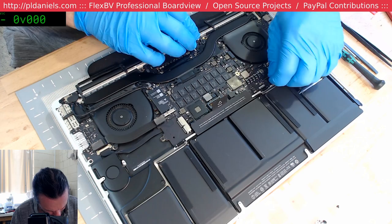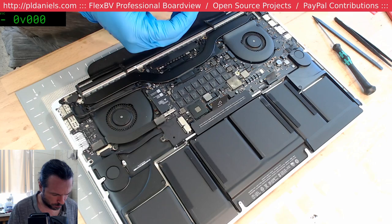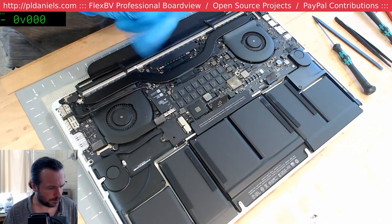Now I'm still going to work out how I'm actually going to test the Thunderbolt. I do have a Thunderbolt to, I think it's HDMI or DVI output test, so I suppose that's a good first stop. I don't have a Thunderbolt to external drive or anything connector, so won't be able to use that.